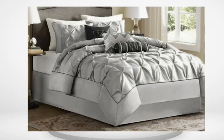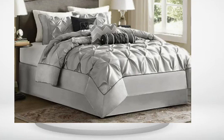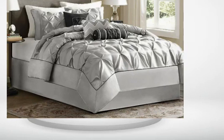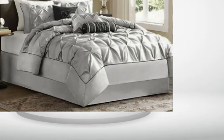1.0 out of 5 stars. Do not buy from this company. By coffee on October 15, 2013. Size king, color ivory, verified purchase. The comforter came and looked nothing like the picture. I went to return it and found out I had to pay for return shipping. This cost me $72. Very, very disappointed. A total ripoff.